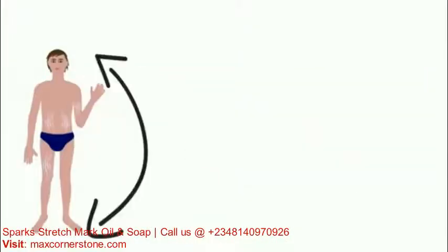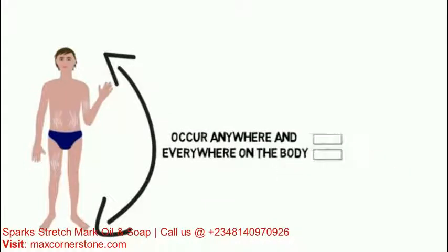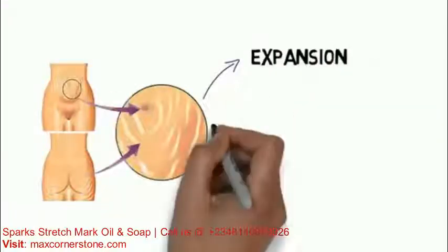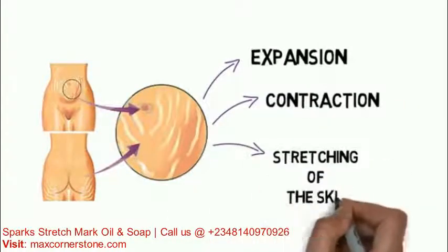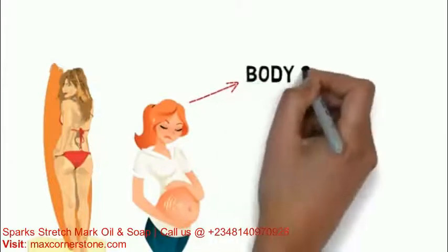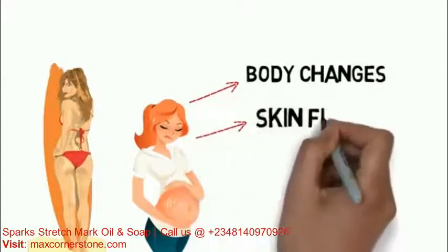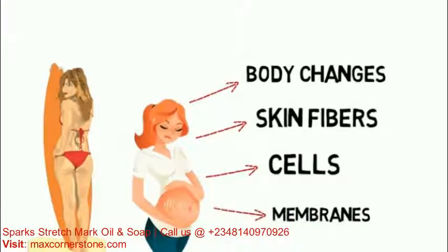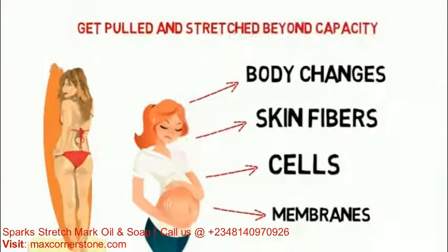Stretch marks occur anywhere and everywhere on the body. They often occur as our weight fluctuates. They are the result of expansion, contraction, and stretching of the skin. As our body changes, skin fibers, cells, membranes, and walls get pulled and stretched beyond capacity until they give and break. Both men and women battle this ongoing war.